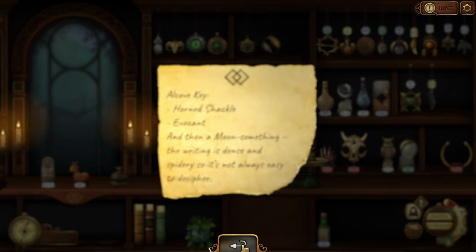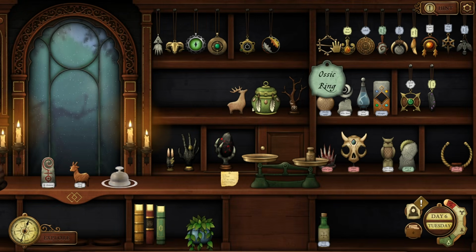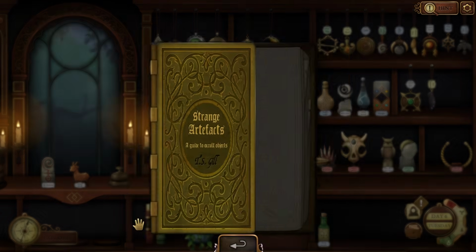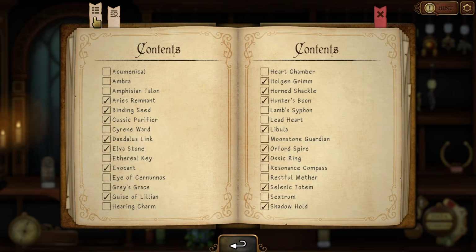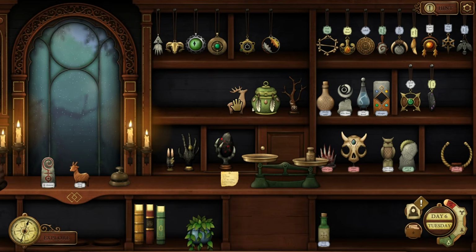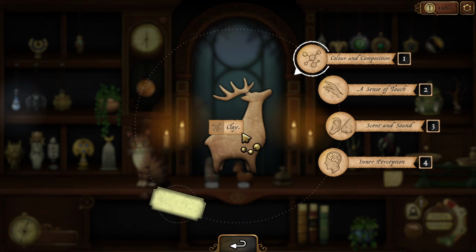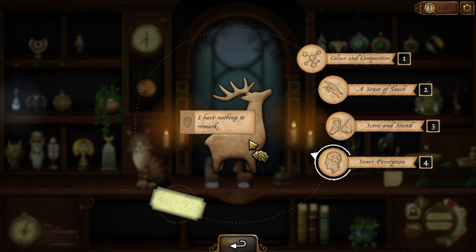And then a moon something. We had the Elva stone, but it doesn't start with the name moon. What starts with the name moon? A Moonstone Guardian, the only thing that starts with moon. For the banishment of Hobbs' fear and Noctic sight, they tend to take the form of a comforting guardian. This thing? A bat? Is a bat comforting for people? I like bats. Clay, textured, nothing to remark.